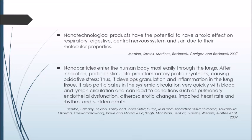Nanotechnological products have the potential to have a toxic effect on the respiratory, digestive, and central nervous systems and skin due to their molecular properties. Nanoparticles enter the human body most easily through the lungs. After inhalation, particles stimulate inflammatory protein synthesis, causing oxidative stress. Thus, granulation and inflammation develop in the lung tissue.